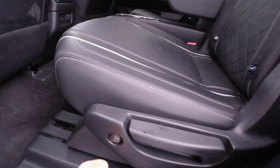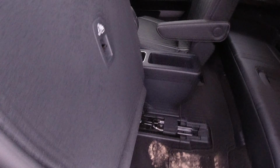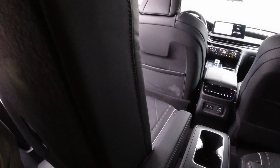So you've got a couple different options for getting back there. There's a button on the back of the seat, or you can just push this. Oh, someone got this dirty. And then we will climb in, and I think you'd have to release something there to get this to come all the way back. But with the second row seat pretty far forward, I've got enough knee room. Let's check out over here. And I've got significantly less knee room.